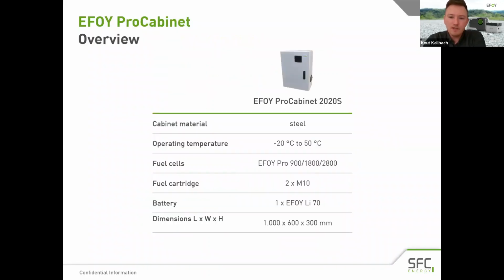So the Efoy Pro cabinet is one of our energy solutions. This is the case where you fit in the fuel cell and the methanol and all the other devices that you need. It's made of steel. We have a temperature range from -20 degrees to +50 degrees. We can fit 2 M10 cartridges in there and the Efoy Li 70, or we can use any other type of lead battery with about 60 ampere hours.